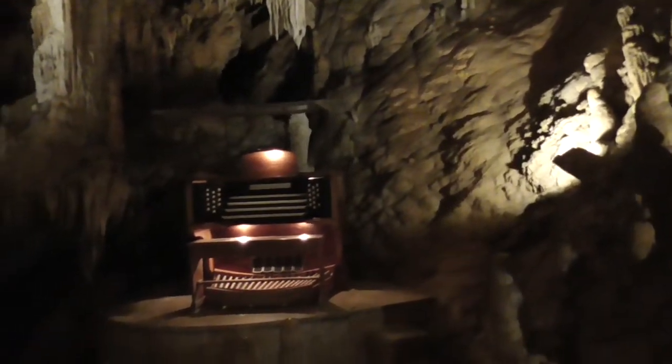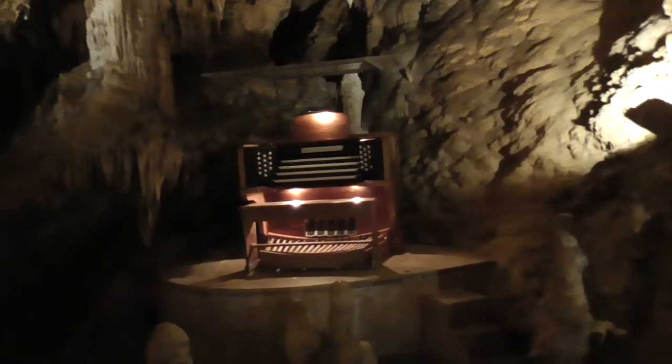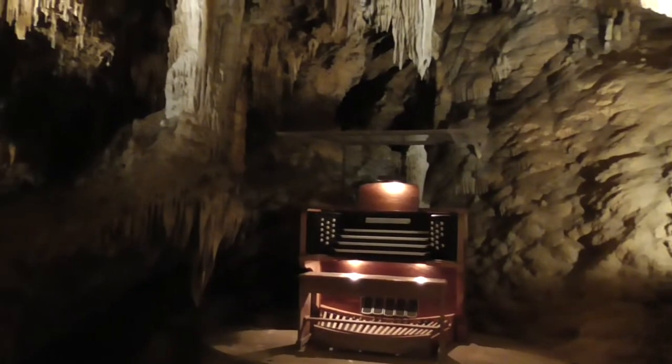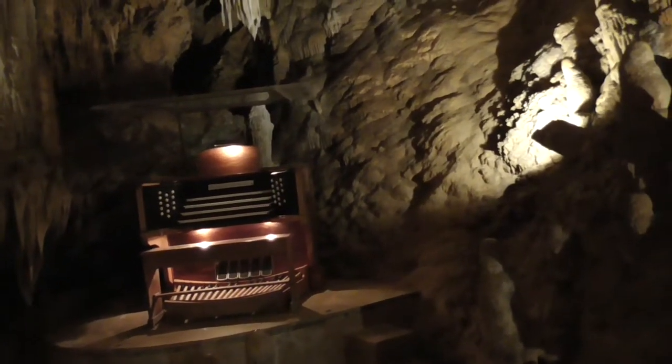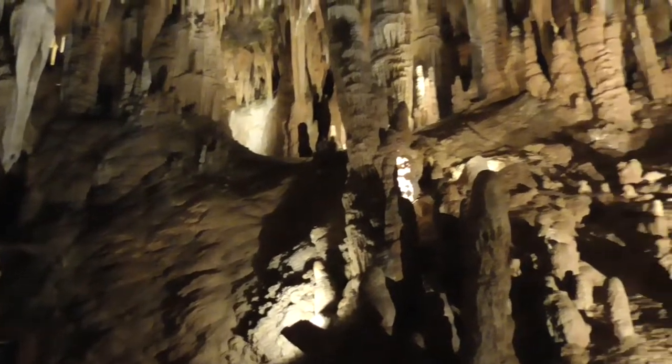Here we come to the Great Stalacpipe Organ, which actually uses the stalactites to make the sounds that you're hearing right now. In fact, they used to, I don't know if they still do it, but they used to hold weddings in this venue once upon a time.